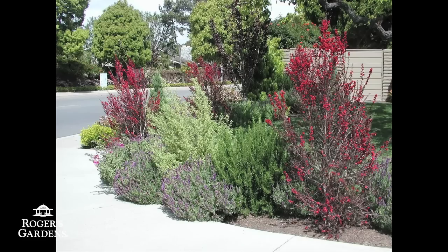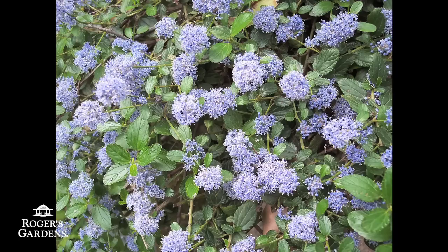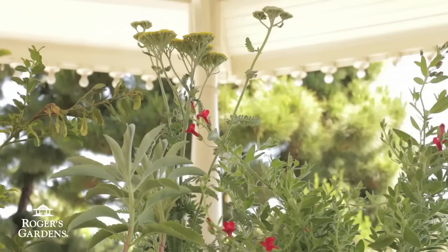My first favorite is Ceanothus, the California wild lilac. It flowers at different times by species, but typically midwinter to early summer. It's evergreen for the rest of the year. There's also Arctostaphylos, also called manzanita, with dramatic form and structure, most of them blooming winter through spring, inviting hummingbirds to your garden all year long.